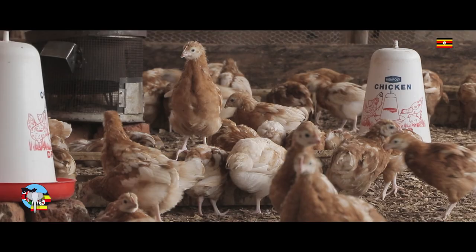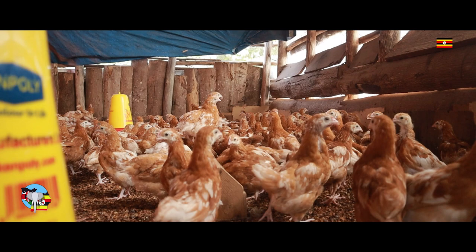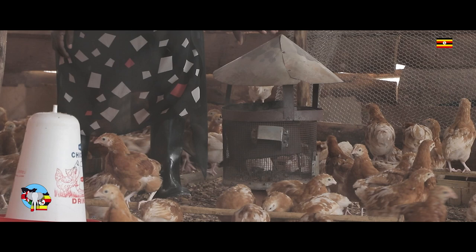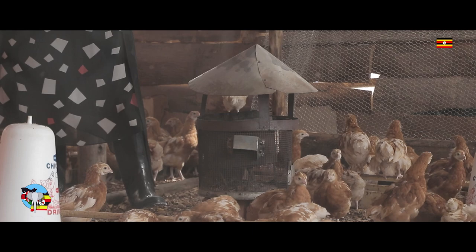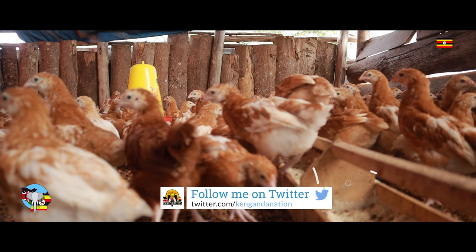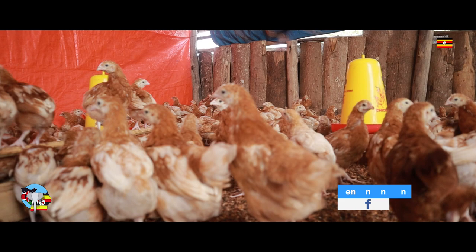But now we are still on a long way to go, because we are even still warming them at night. They are not yet done with the warming. This one is for warming at night. When they are still young, from day one up to 1 month, we have been warming them day and night. But now, as they go on maturing, you go on reducing.